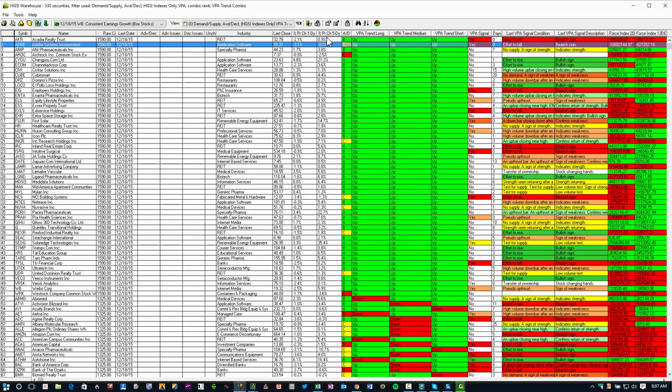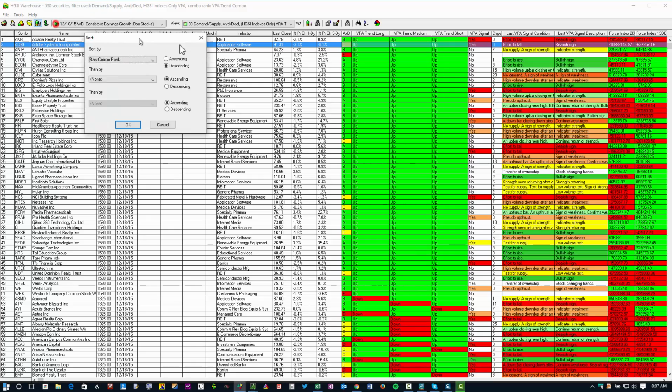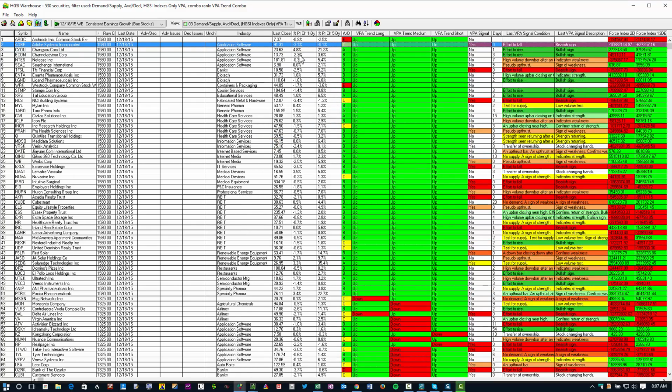Now let's do something else here. These trends are all up, but I want these in industries to group together. So I just leave it on the raw combo, which is the trend combo, and then I'm going to go to the industry. That's going to be my secondary sort, and now all of these stocks that are trending up are grouped by the industry groups.